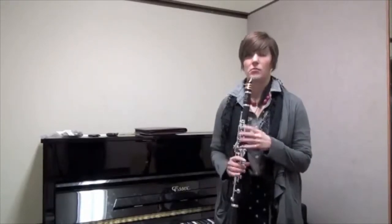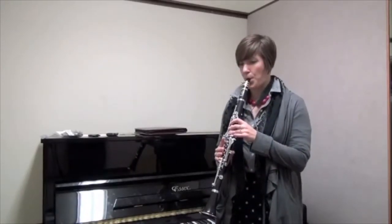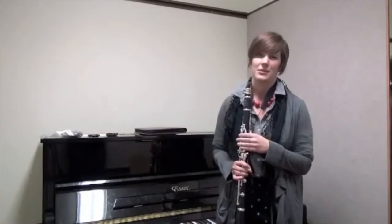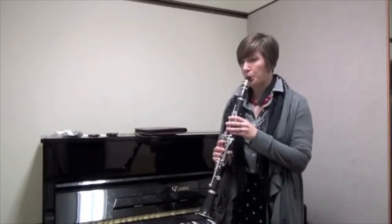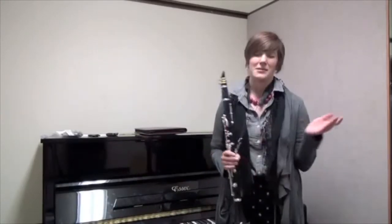Also really fun to do are multiphonics, and that's where you get more than one pitch at the same time, but it's very difficult. And so there are many different multiphonics that if you're interested in, you can research yourself. Flutter tongue is also an extended technique that you could use. And I mean, the list goes on and on.